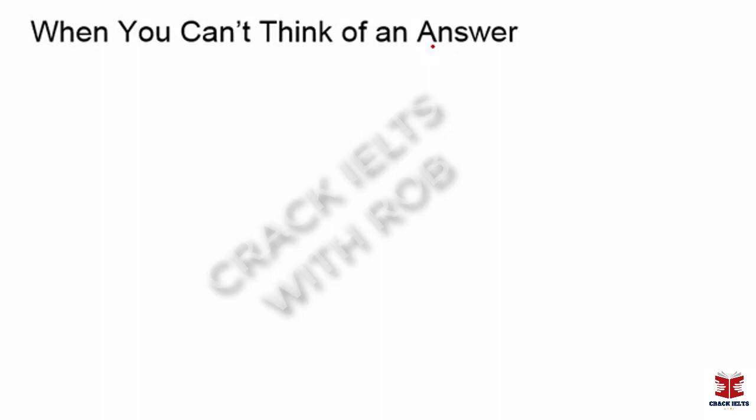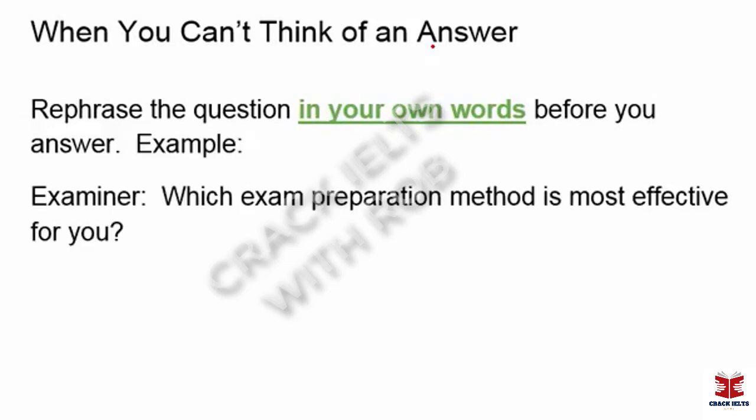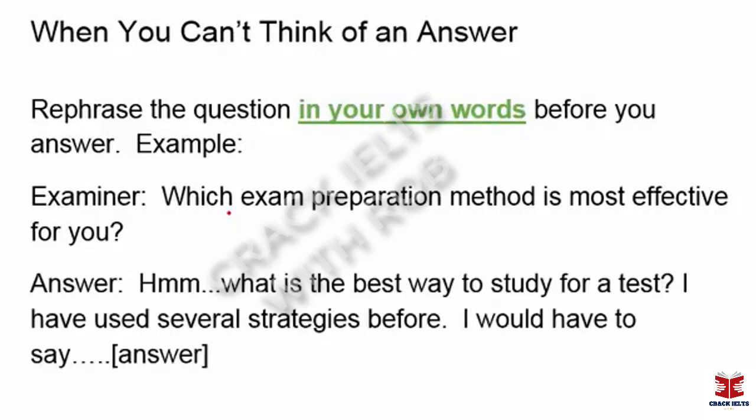talked about making something up, okay? Another strategy is that you can rephrase the examiner's question and put it in your own words before you provide your answer. So for example, if the examiner asks you a question like this, which exam preparation method is most effective for you? And you just can't really think of a great answer immediately. You can do something like this. You could say, what's the best way to study for a test?